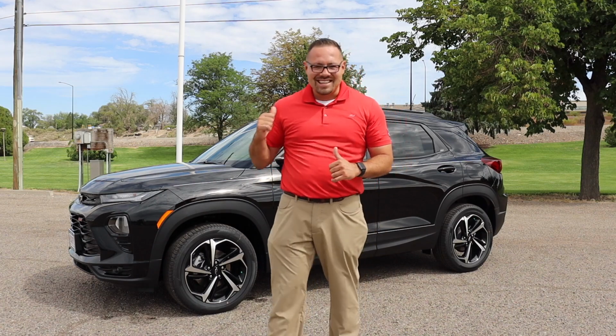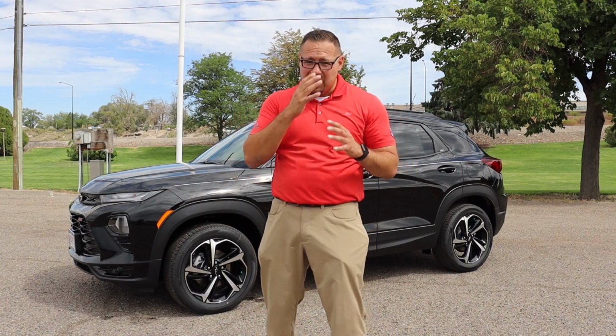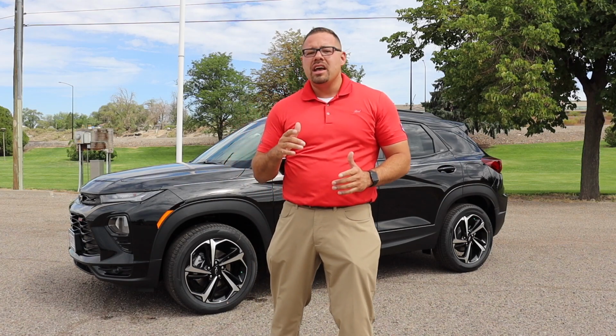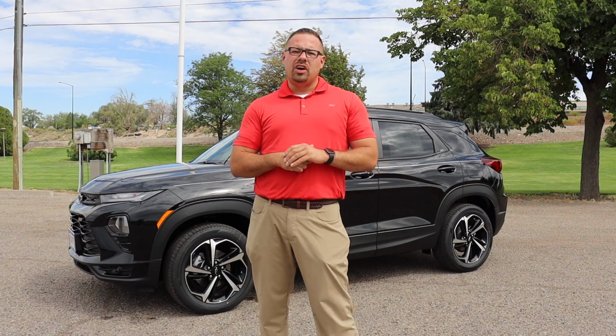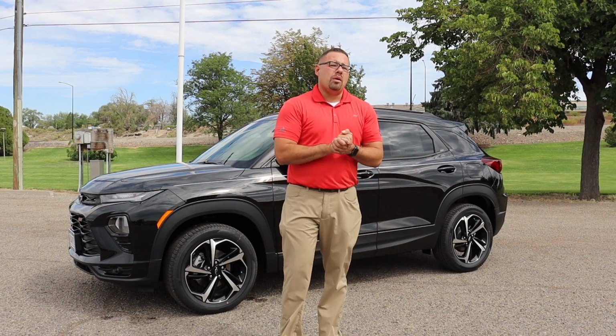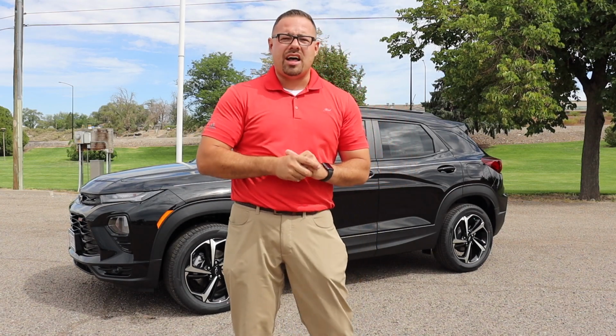Today we have the brand new 2021 Chevrolet Trailblazer. This thing is sick. The new design really gives it that nice sporty pop. And right behind me, we're going to have the RS model, where it really kicks it up a notch, giving it a nice aggressive look. You're going to see a lot of similarities between one of our other sport cars, the Chevrolet Camaro. A lot of the accents that you see on that body style, you're going to see on this guy.